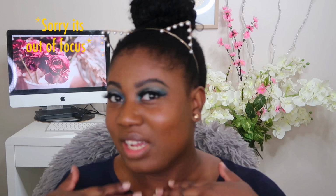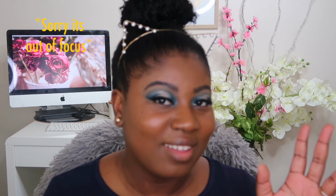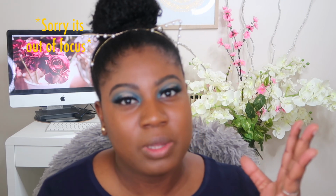Okay guys, that's the foundation on. As you can see, it's a perfect match. I live. So now it's time for concealer, powder, bronzer. Now designer brands don't make those products for my shade yet. So I'm gonna go off camera and apply those three, and I'll be back for lips, highlight, blush, and then we'll complete the under eye. I'll be back.